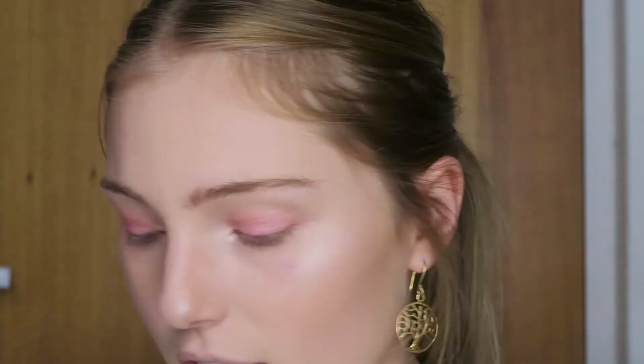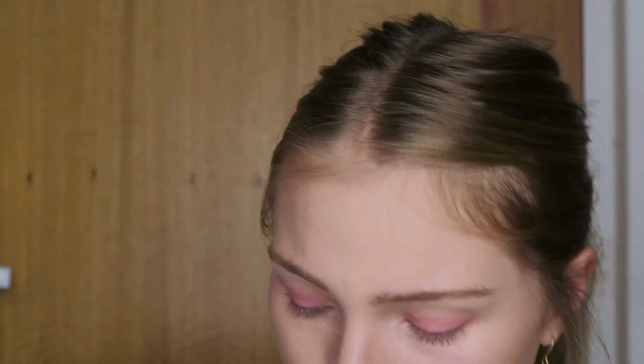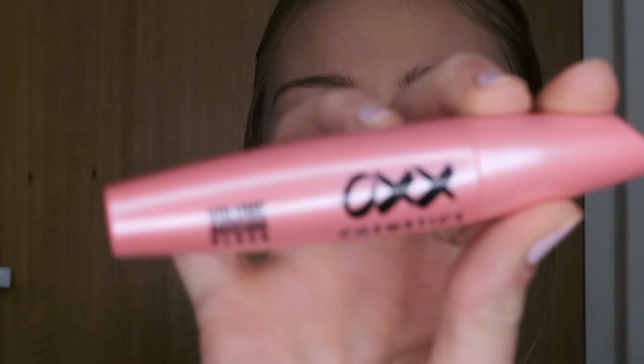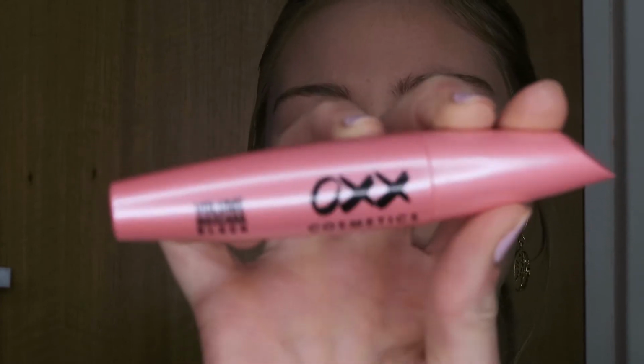Every time I open one of these packets, Yoppie thinks it's food. So that's cute. It's not for you, and it's not your tea time yet. Not for another 2 hours.